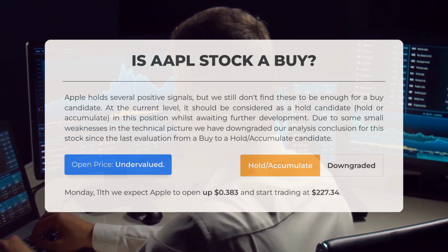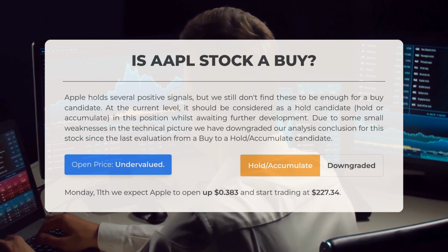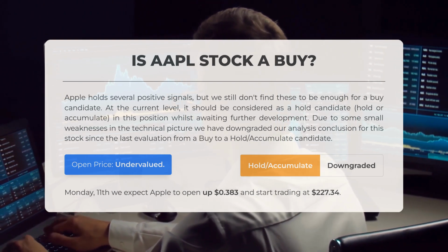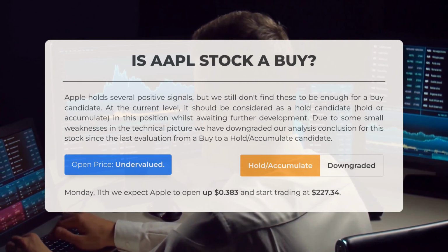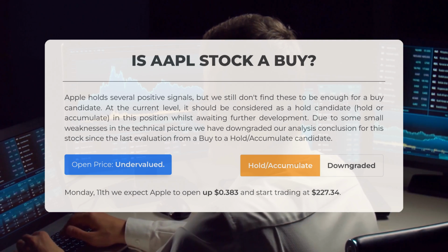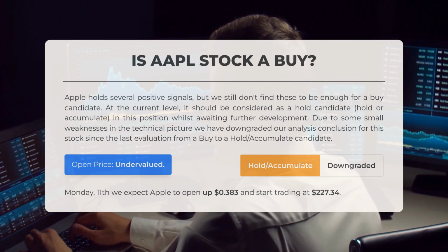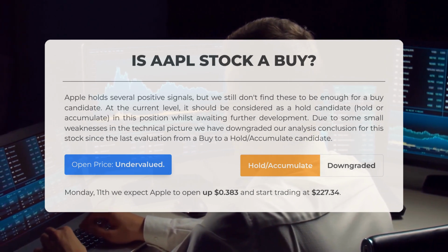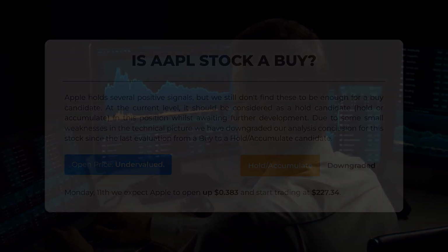Upon examining the volatility and trading movements from the previous day, our systems indicate that the current price is undervalued. For trading on Monday, the 11th of November, we anticipate that Apple will open at approximately 38 cents higher and begin trading at $227.34.